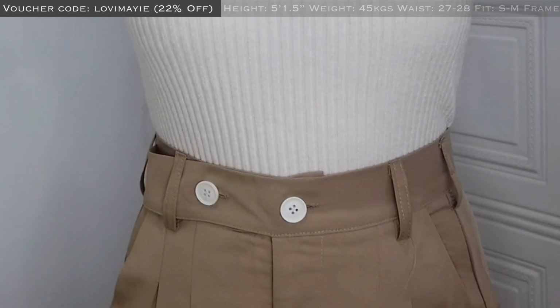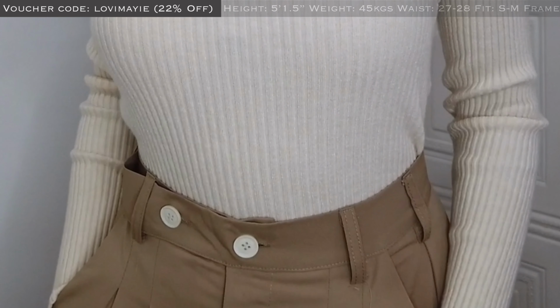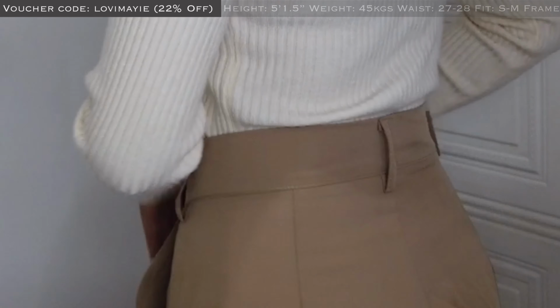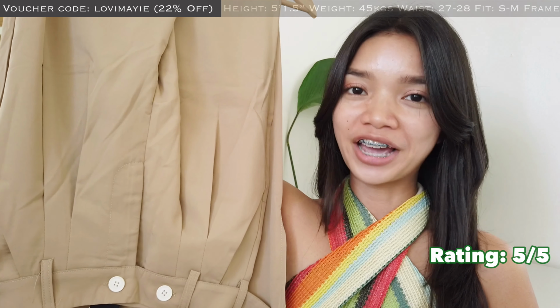For sure, I'm going to consider this slacks in my next casual or formal fashion statement. And it's really affordable for only 428 pesos. Considering its quality, it's really nice. So, it's highly recommended. That's why I'm giving this 5 over 5 rating.